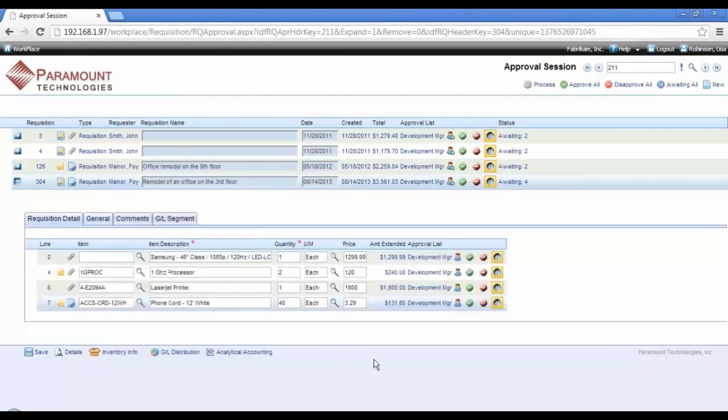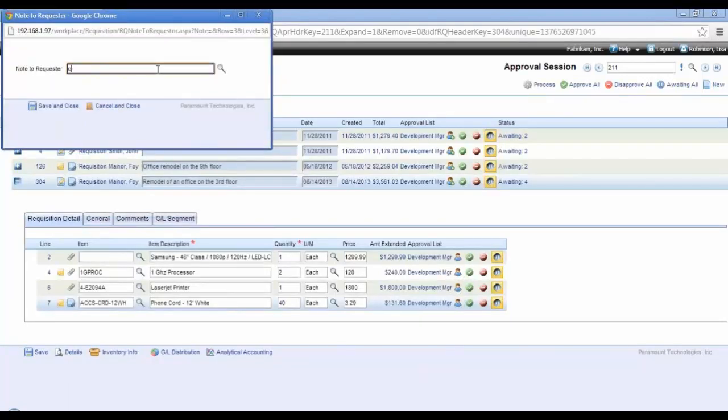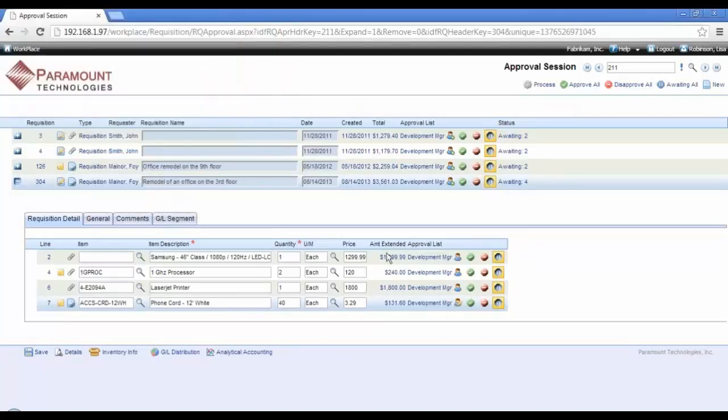There's also a note to the requester. These little icons right here. Click there and enter a note and tell the requester about any changes that you made, any comments that you might have, or any instructions that you want to provide. Those will go in an email and also appear on the log for that item.